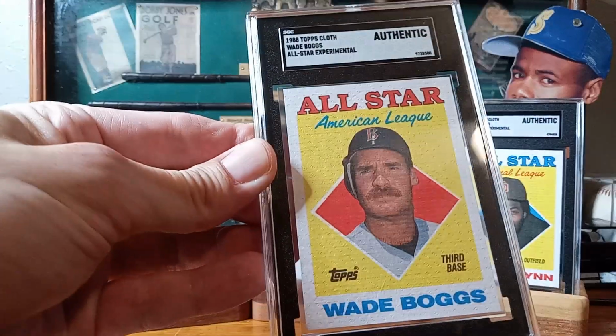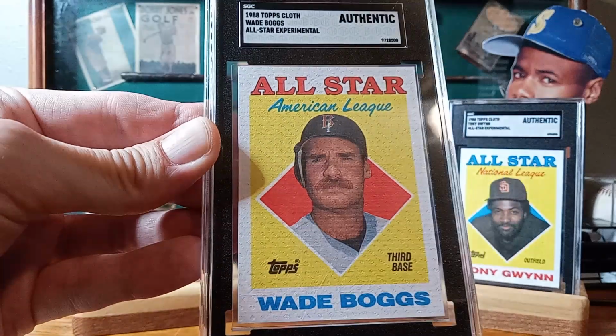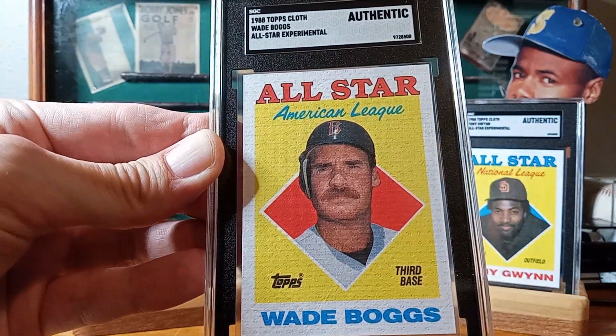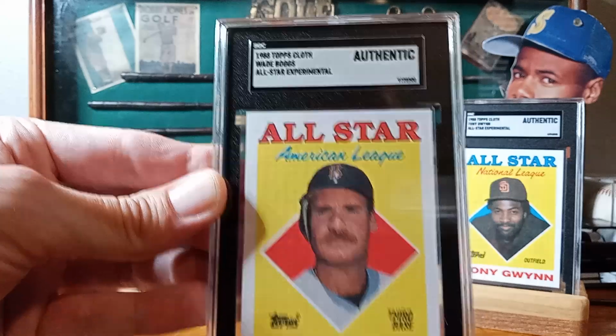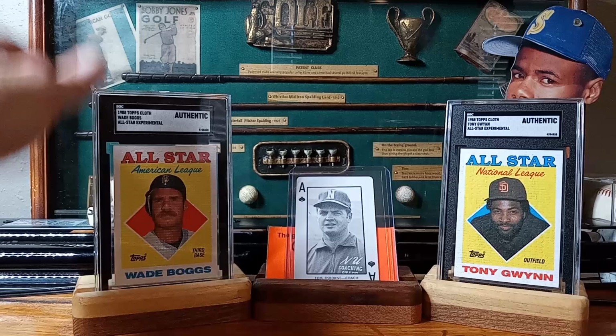I don't know what happened here, but they didn't grade the Boggs Topps cloth in 1988 here, which obviously I was expecting a 9 or a 9.5 for sure. So they'll have to go back and be corrected. I don't understand how that got lost in translation there.